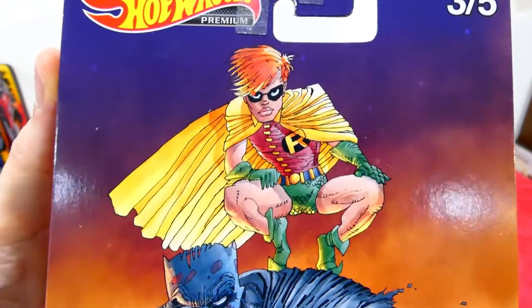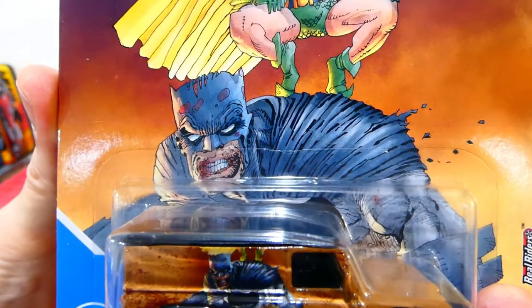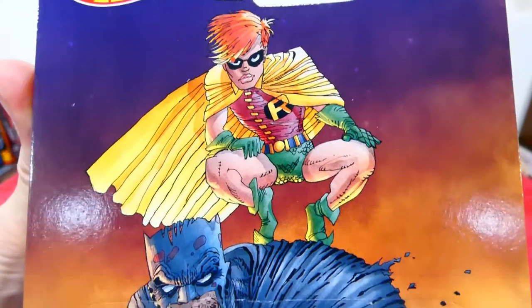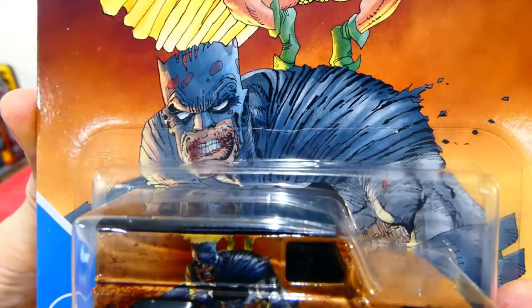And now we have, I do not know what this Batman is from, but Robin looks very strange perched up there. And, well, Batman looks like he's been through battle.